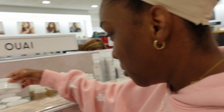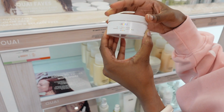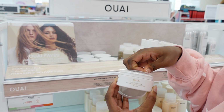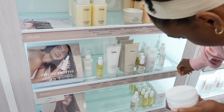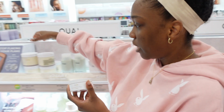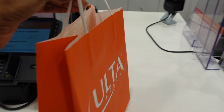They have a body scrub, but look how tiny this body scrub is. Who is using this body scrub? But I guess I'll try it. Why not? It'd be a good sample size. It's a good sample, yeah. Okay, so the only two products that I'm going to get is the body cream and the little baby body scrub.